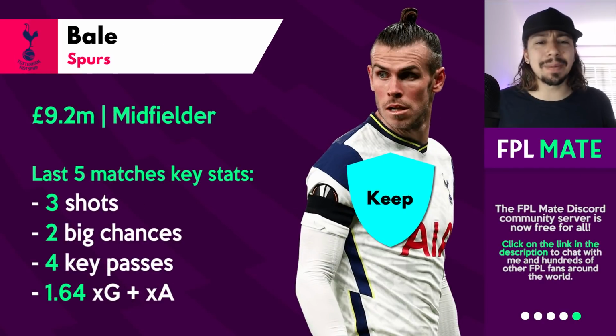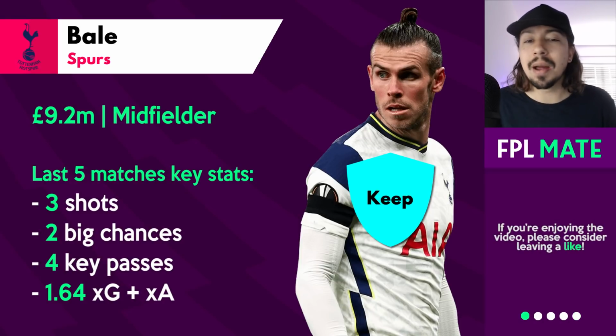Next keep is Bale. This is a bit of a weird one, and if it wasn't for this double game week, Bale would be a sell for sure. But I do think because Spurs have a double game week, unless you're doing a straight swap to Son or something, which could be a good move, maybe just keep Bale. So let me try and explain why.